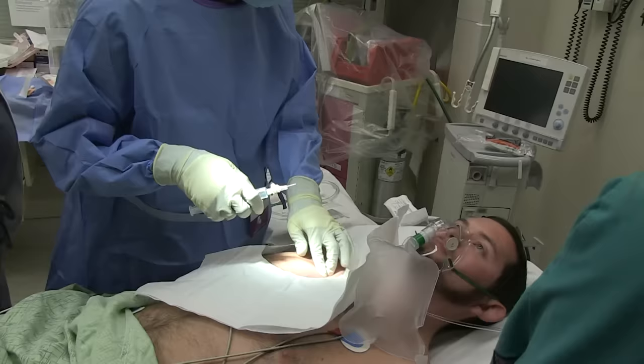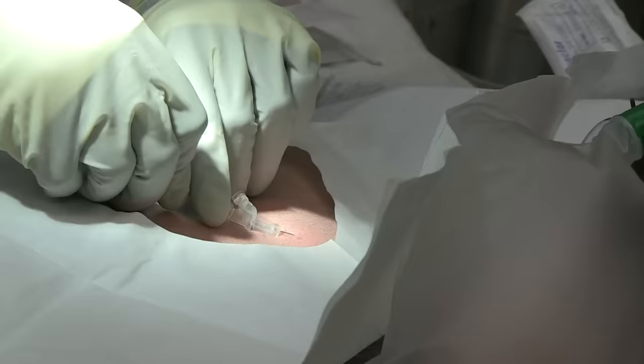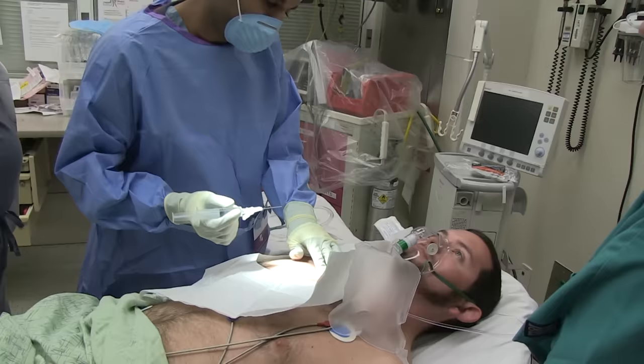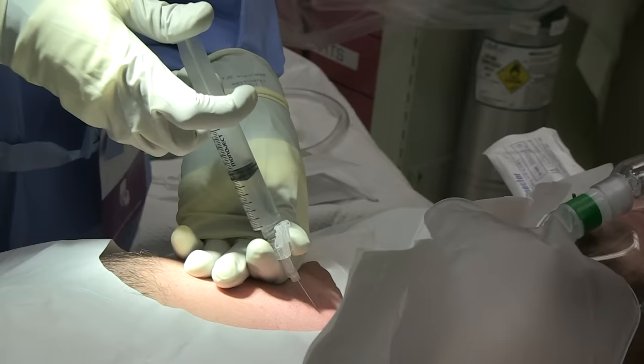The first thing that we're going to do, now that we've identified our landmarks, is to anesthetize the area with just a wheal. Sorry, bud. You're doing awesome. And that's just a wheal. And then with a 22-gauge needle, we'll go through our wheal into the thoracic cavity, anesthetizing as we go down. Essentially what we're looking for at this point, when we begin to aspirate, which is not right now, will be air.